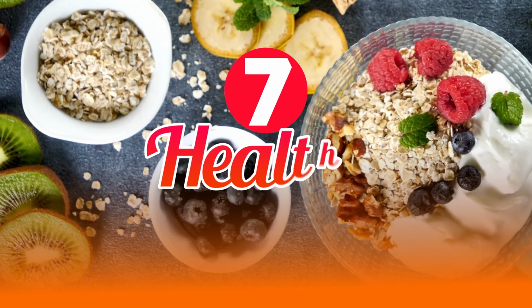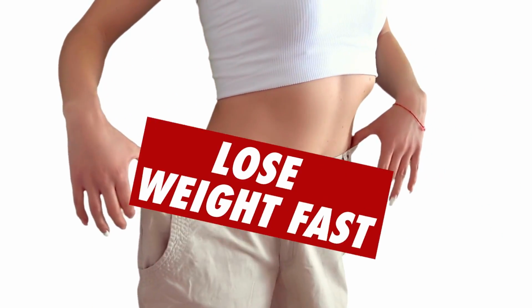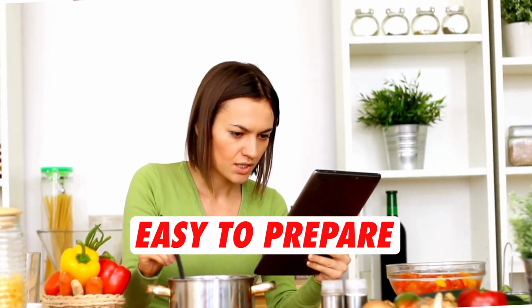These are the 7 healthy breakfast ideas that you can opt for your weight loss to help you lose weight fast, and also are very easy to prepare as well.